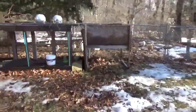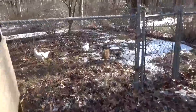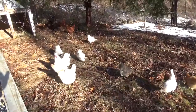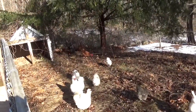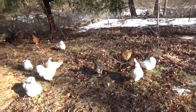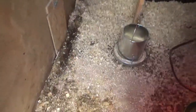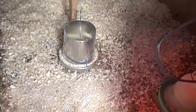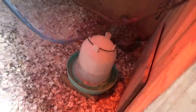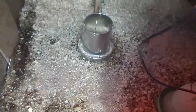I have the birds out right now. They are free ranging. They're getting some grubs and grass. I got a new feeder, which will be exciting to see them use. I haven't done my new waterer yet. I do have a new waterer I also got for Christmas. Well, the coop looks better.